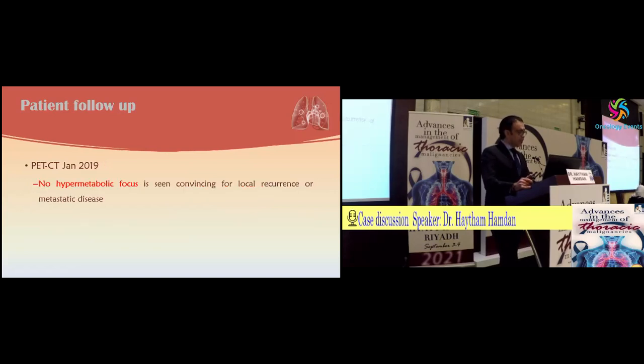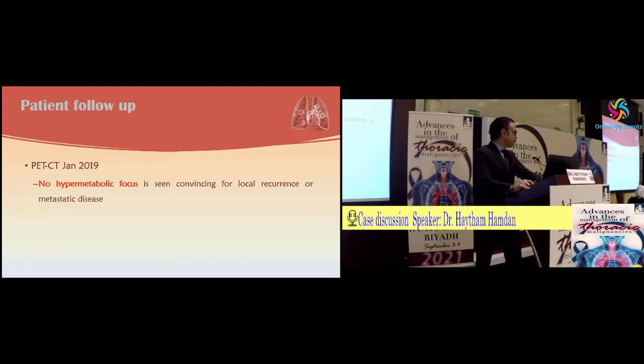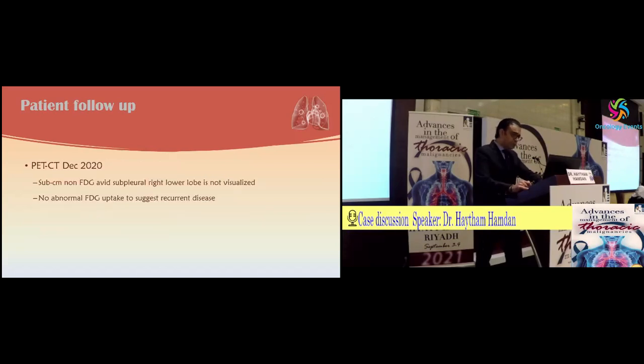After that, as you can see here, in January 2019, the PET was repeated again. Also, no hypermetabolic focus convincing for any recurrence or metastatic disease. Unfortunately, due to a technical problem, I was not able to bring some of these images with me. June 2020, also the same, no suspicious lesion. They were talking about a subcentimetric right lower lobe pulmonary nodule with no interval changes in comparison with previous, and of course no hypermetabolism. The case was discussed at that time in the tumor board and surgery was advised for resection of that nodule, but the patient refused and opted to continue his follow-up.